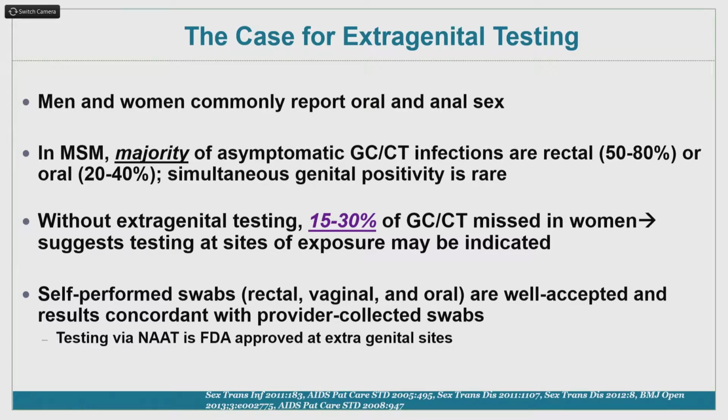Finally, testing via nucleic acid amplification testing, or NAT, for gonorrhea and chlamydia is now FDA approved at extragenital sites. So I wanted to share these data with you just to provide the case for at least considering extragenital testing, including in your female patients.